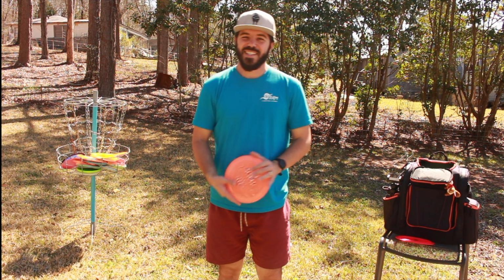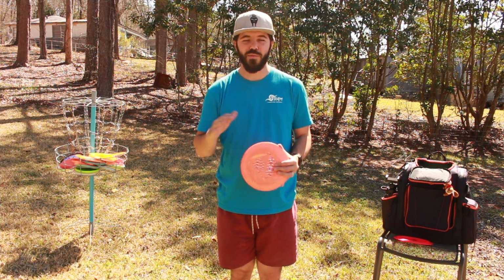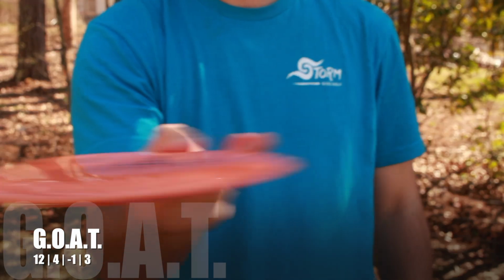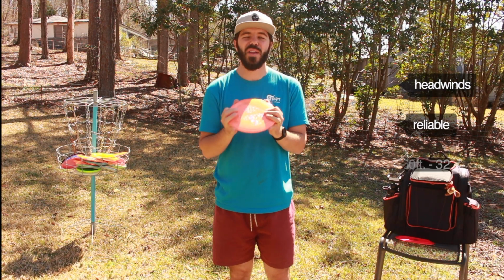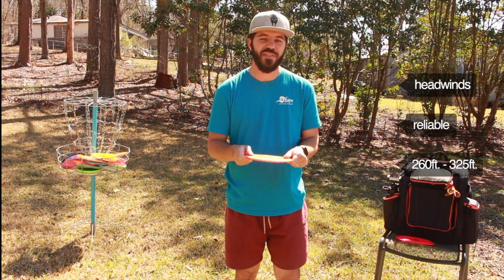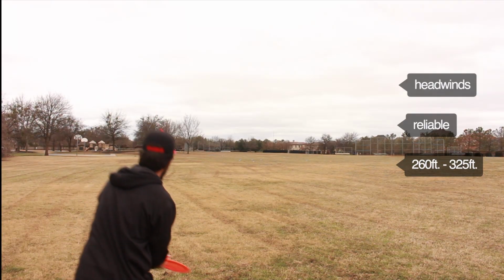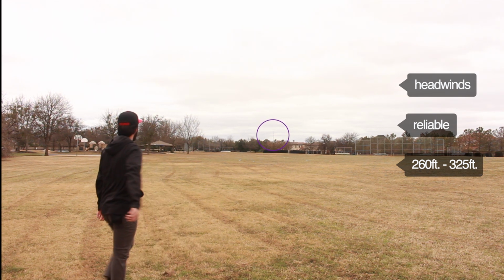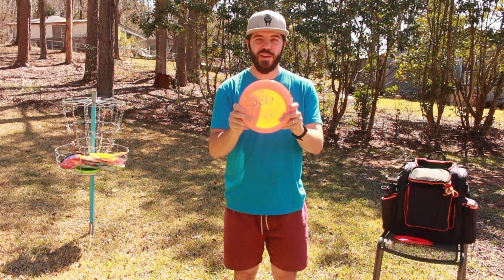The next distance driver in my bag is pretty much strictly for stiff headwinds when I know I need a distance driver to attack a hole, and I'm going with the Mint G.O.A.T. This is a disc that doesn't have a super ton of glide, but it has enough glide to really carry down the fairway and fight that wind, and that's kind of what adds to its stability. I don't have to worry about the G.O.A.T ever turning over in the wind like a wave or an Astronaut would. This is going to fight and fade right back, so it's great. I love it a lot.